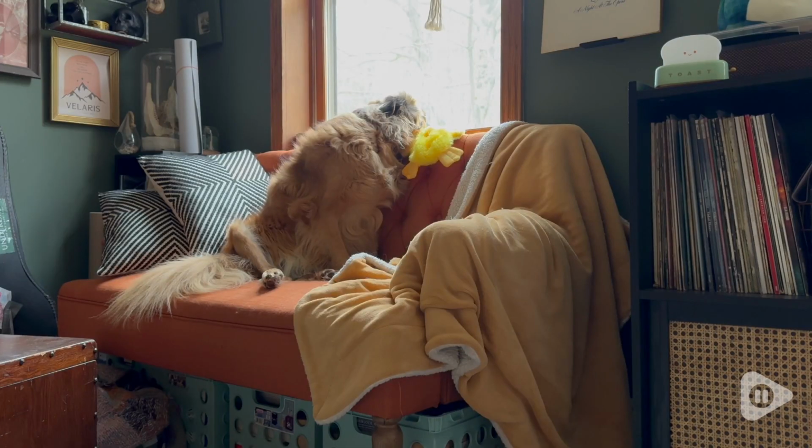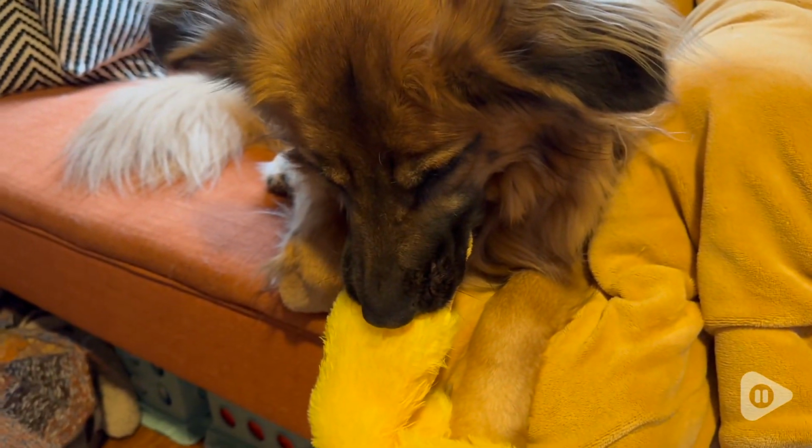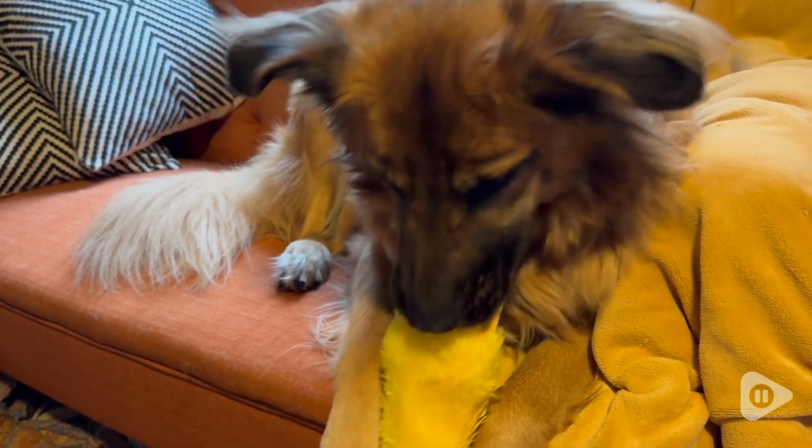I really think this is the perfect toy. I really just can't get over how much she loves it, and it is so affordable that I just want to get her a million little duckies to carry around with her. I think it is the best toy ever, and so does my pup.